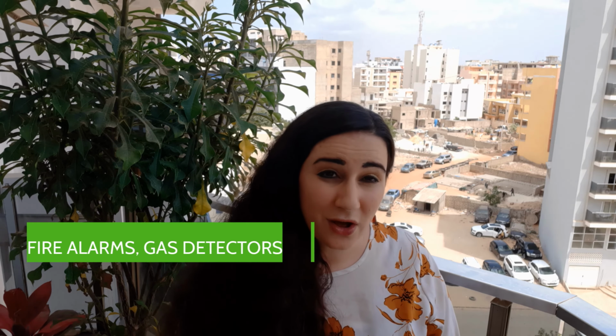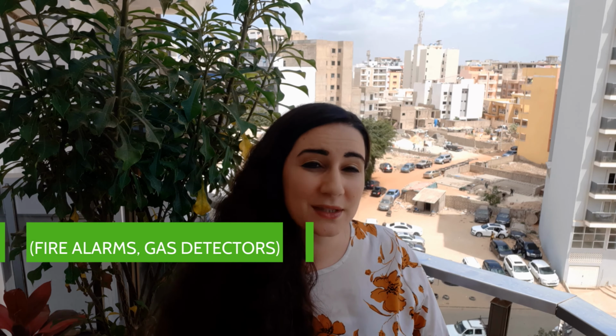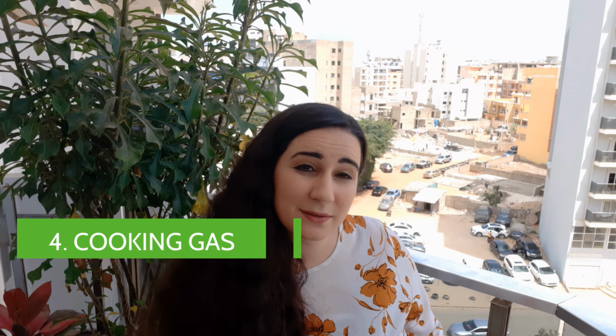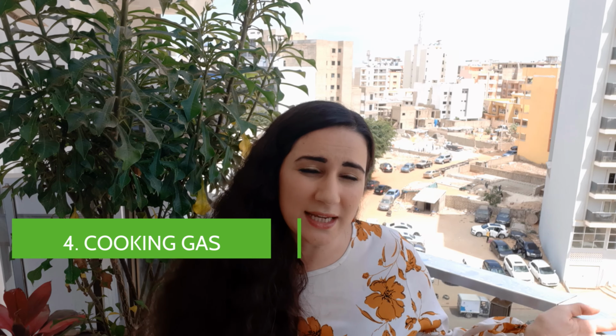So you need to install fire alarms and gas detectors. Since you will be using cooking gas, that is another thing you have to set up. You have to buy tanks of gas, butane or propane gas. Those are usually sold at the boutique. So you want to buy 2 of the largest size you can for emergencies. Sometimes the boutiques are out of gas, so you want to make sure you have an extra one for emergencies.